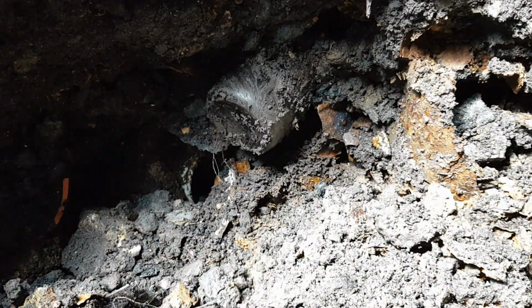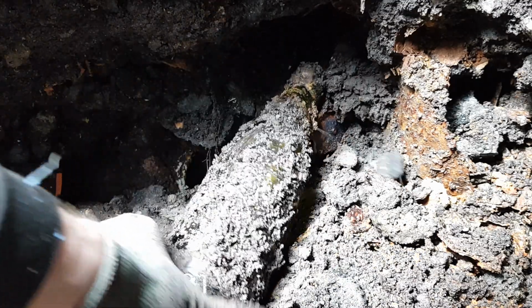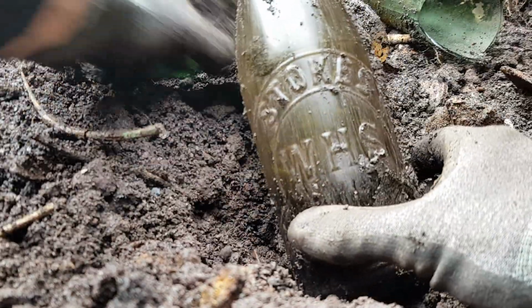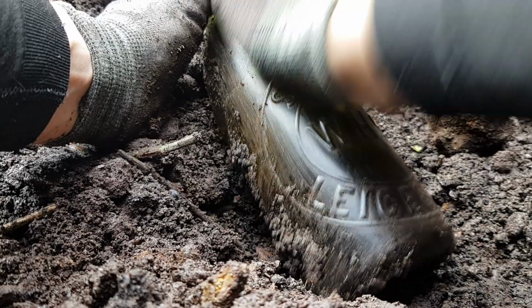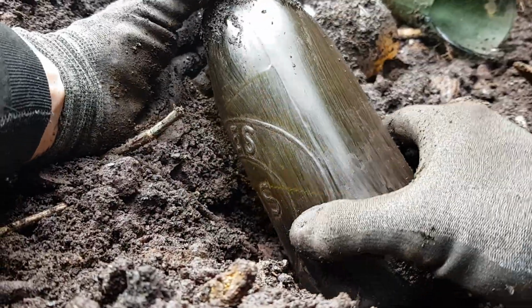Got something here. I thought it was just a jar, but I felt some embossing on the side, so let's get it out. Oh yeah, check that out. Let's bring it out. There we go. Stokes WHS Leicester. It's a swing top.